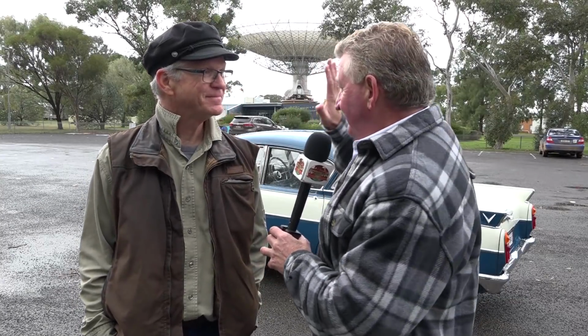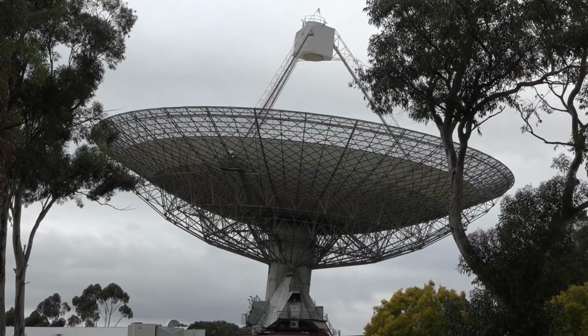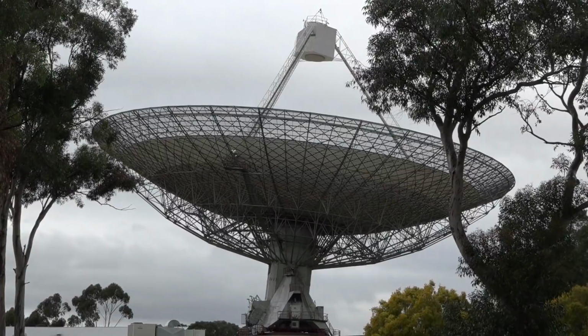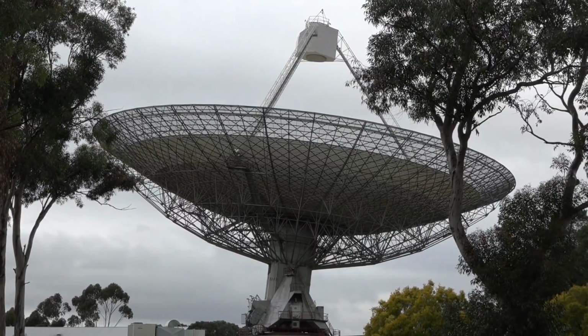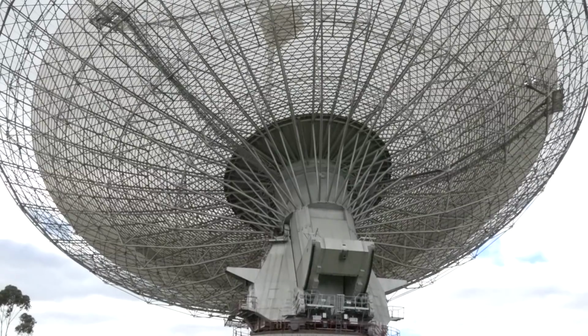Wonderful catching up. It's an absolute pleasure. Thanks for taking time out from the maintenance side of things there with the dish. Incredible place, the dish. I know you've probably watched it before and you've been out here to Parks, but if you haven't, as soon as you can get here, please try and do that. Spend a few days out here. The dish is just a fascinating thing. It's huge. You look at it and you just want to know more about it as soon as you look at it. Well, that's how I find it anyway.